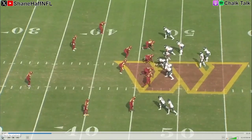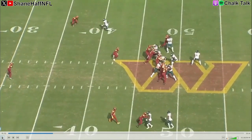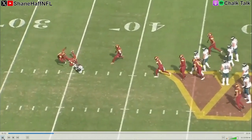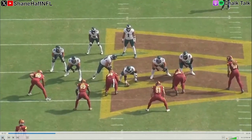The safety comes flying down out of the box. Washington really wanted to take away the Eagles' running game. Look at the void here in the middle of the field. You don't get an easier catch than that. Nice little throw there. Moves the chains for the Eagles.